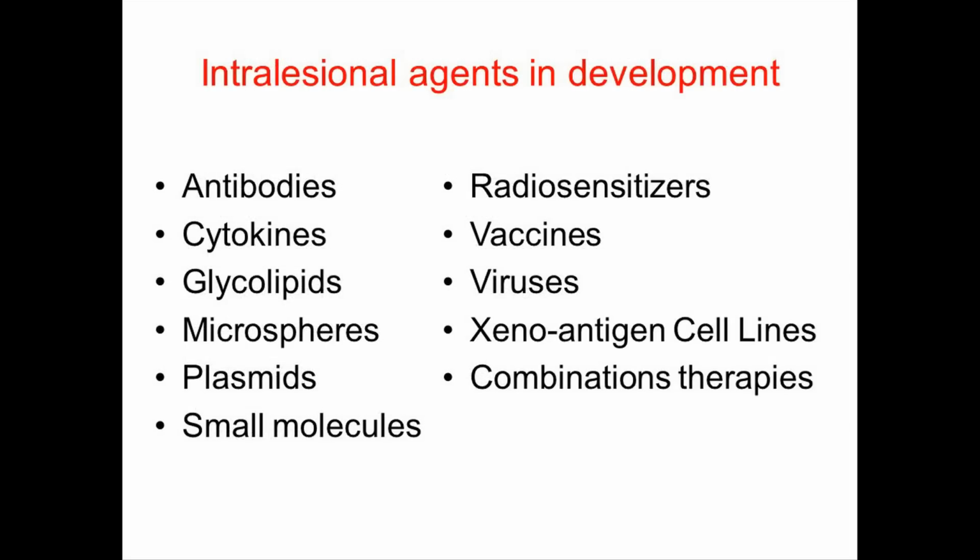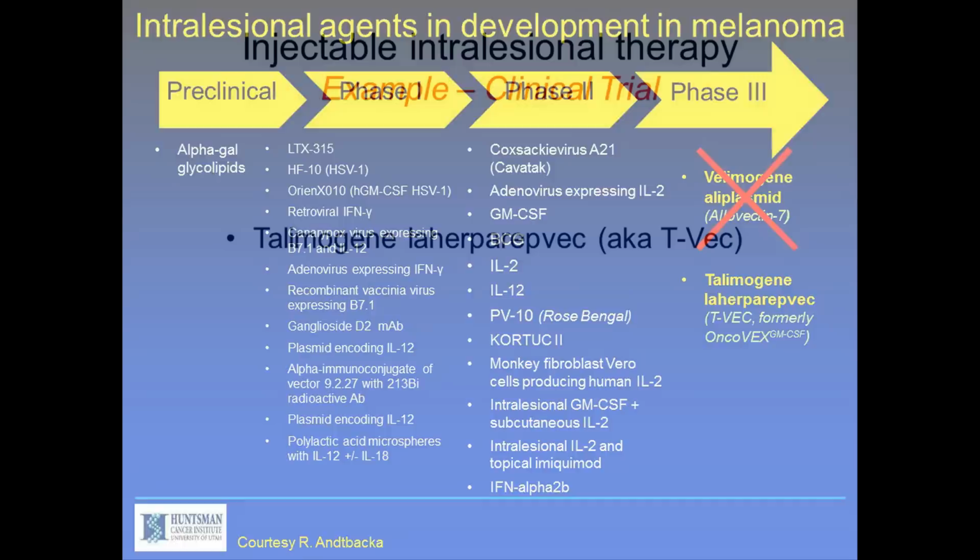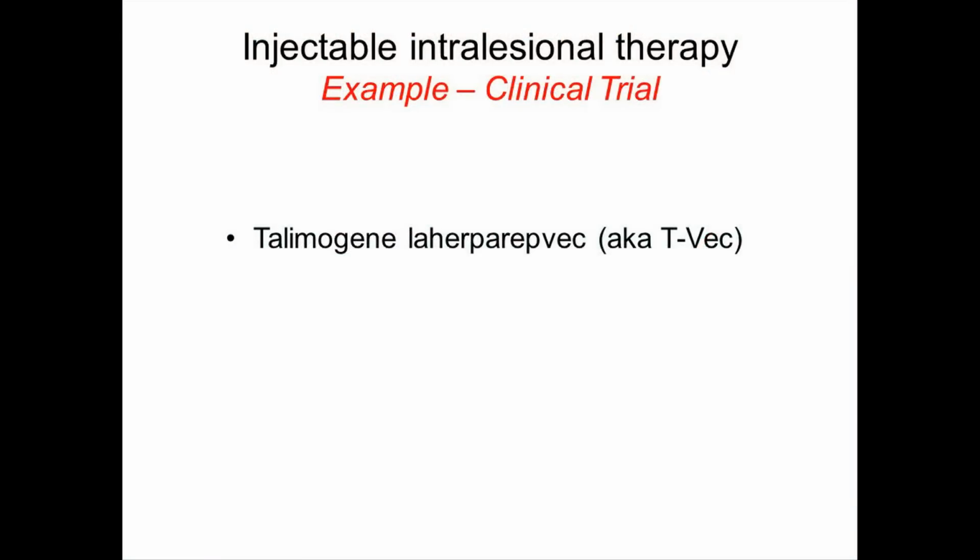There are many intralesional agents that have been in development, and we're not going to focus on this entire landscape today. There are intralesional agents in various stages or phases of clinical trial development, and what I'm going to do is focus on the one agent that has thus far moved furthest through the clinical trial pipeline and investigation. And this is called TVEC.